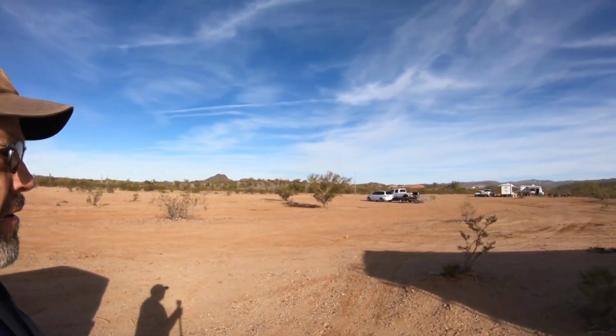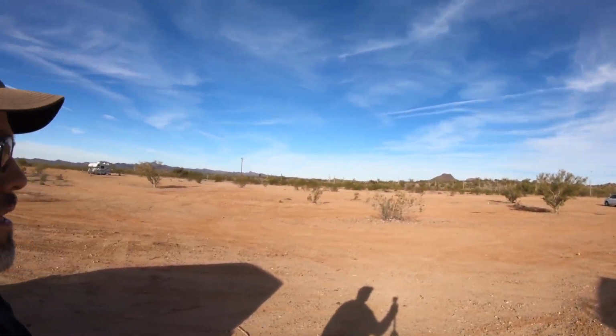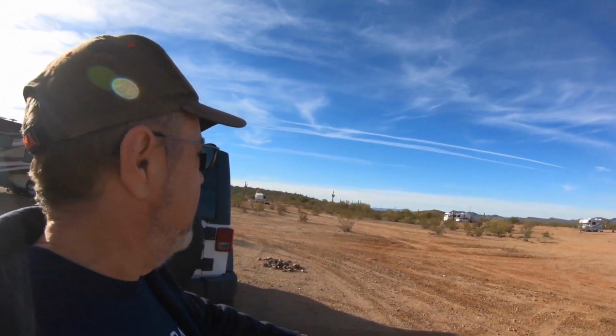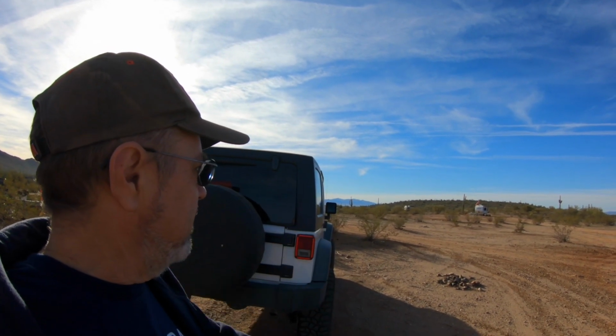This is a real popular boondocking spot and also an offloading area. Let me show you around here. There are some people already here offloading their vehicles. There's a couple of other campers over there in their toy haulers and trailers, a couple of motorhomes, and over here's another fifth wheel, and then there's an old bus somebody's parked.